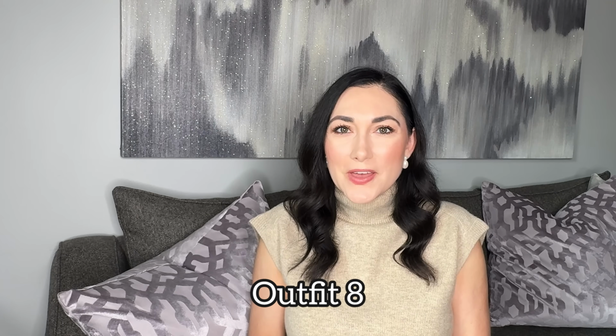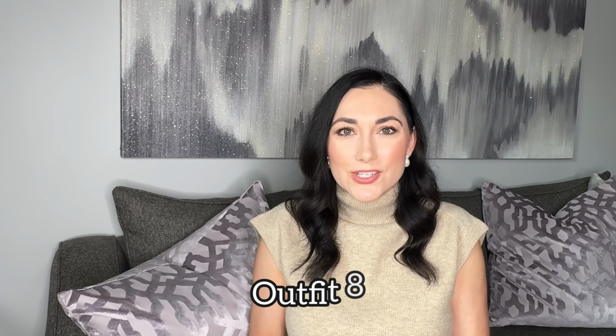Up next for outfit 8, we have this black and white dress by Halogen. It is a little bit shorter than I was anticipating, so it might not be workwear appropriate pending where you work. It does have pockets. It also has functional buttons all along the front. And I love that tonal contrast of the black and the white where the dress is mostly black, but then it has that white trim at the bottom. I just think it adds a little bit more of a unique feature to the dress.